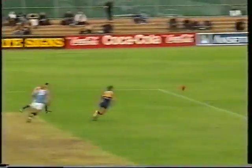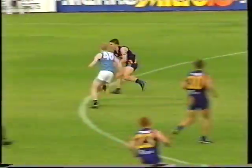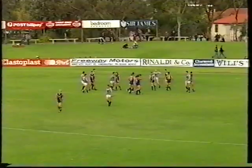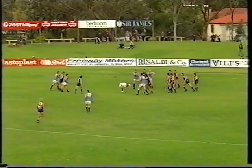Down goes the bounce. Conway with a thumping punch right up towards centre half forward. It's all the Eagles though. Floriani has already covered a bit of ground. He's only playing his second game, very good last week, wasn't he? He was terrific on his debut, kicking 3 goals.